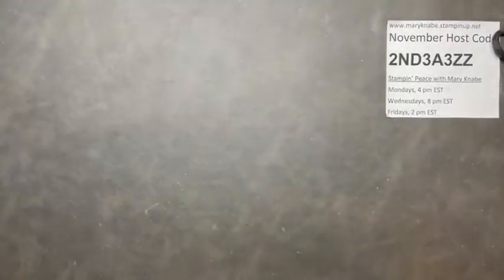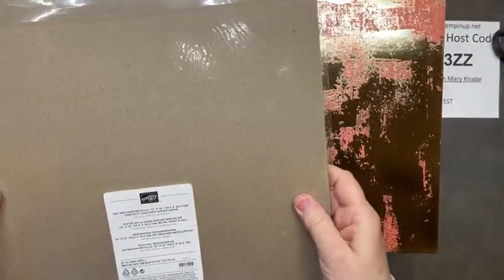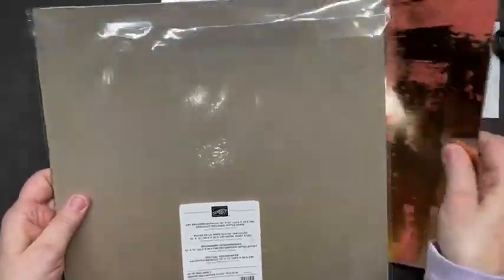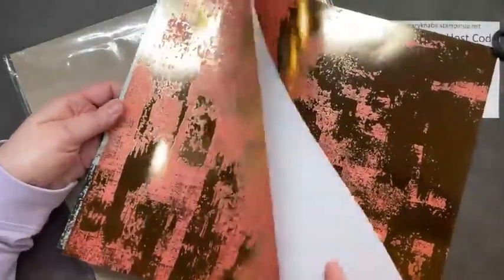And then we also have a specialty pack of paper. And this one is called Dry Brushed Metallic Specialty DSP. And it has Cajun Craze, Petal Pink, and Soft Succulent. And of course, you can see the metallic elements of it.